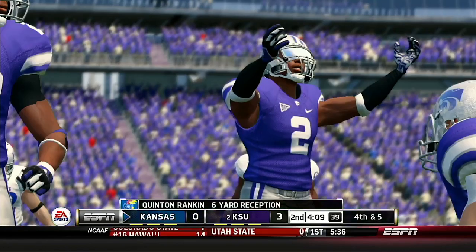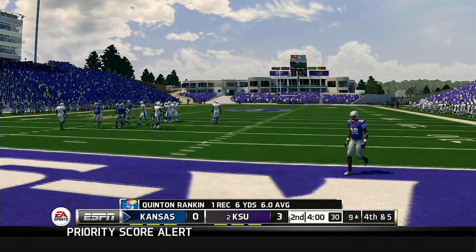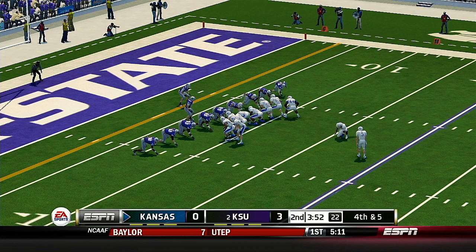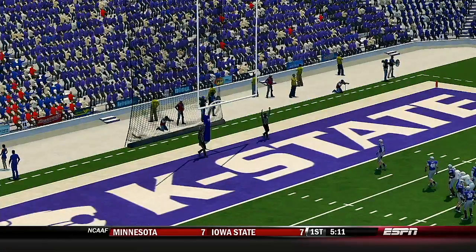Catches it, and that's all. Franken gained 6 yards with a short completion. Kansas is looking to tie things up. The kick is up, and it's good.